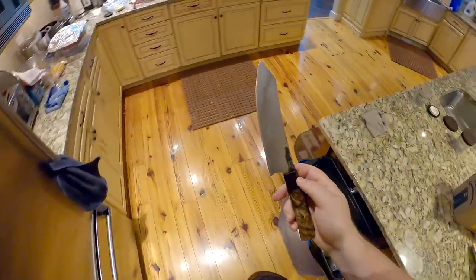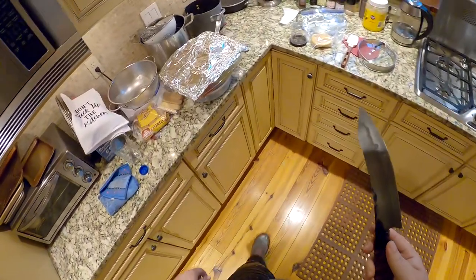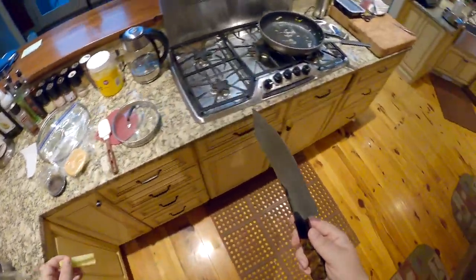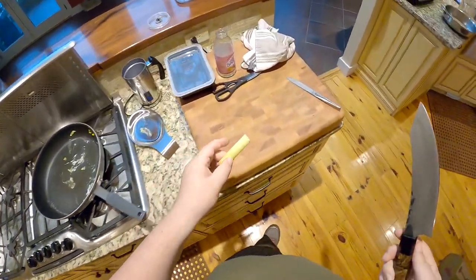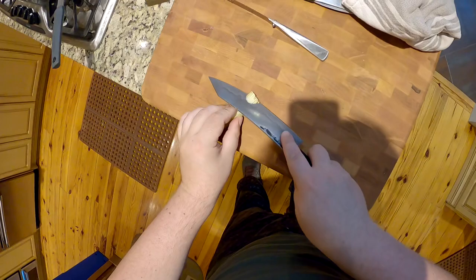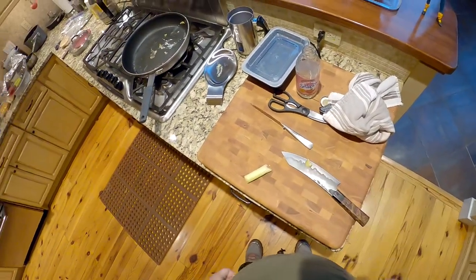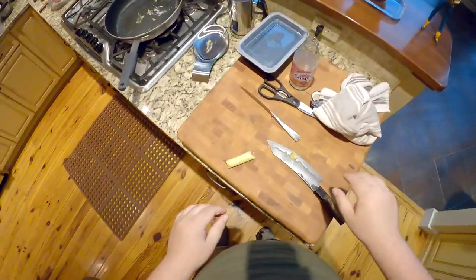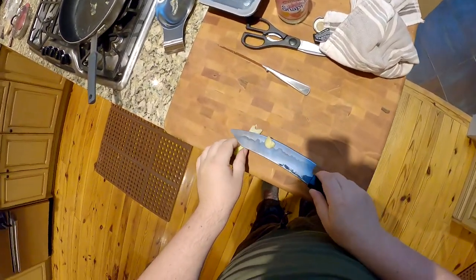Look at this. What can I cut with this? Give me some old celery. Get out of my face, everything else. Holy fuck. Okay, no. Like, I know that was just celery and it wasn't like, oh my God, he cut through a leather boot. But holy fuck.